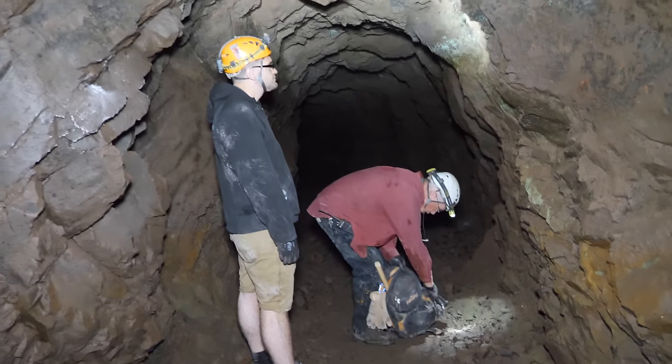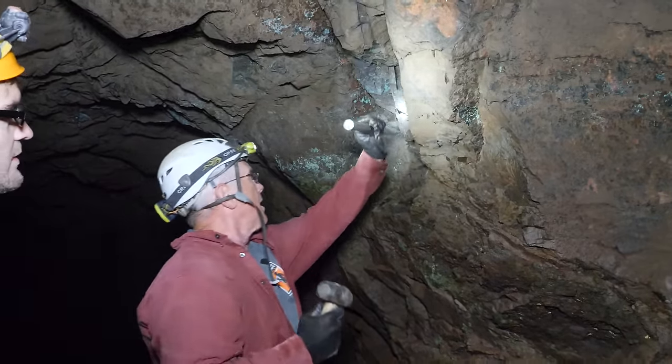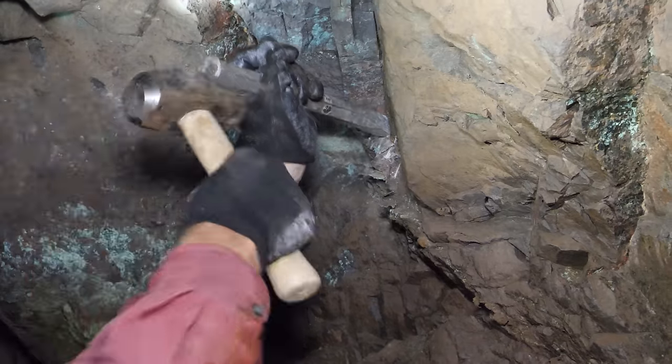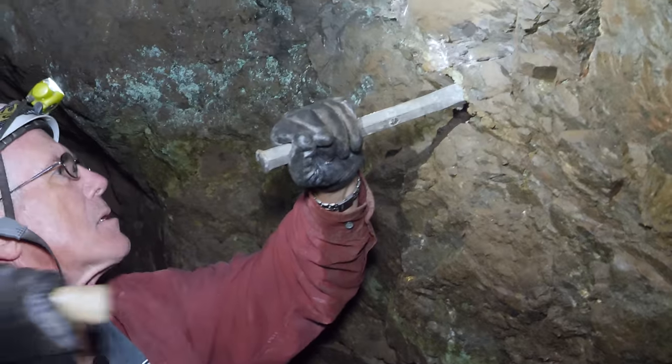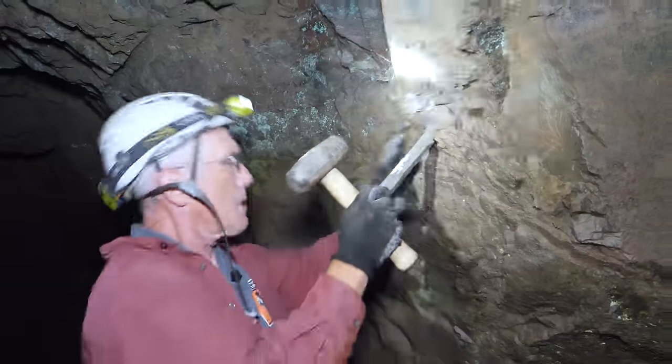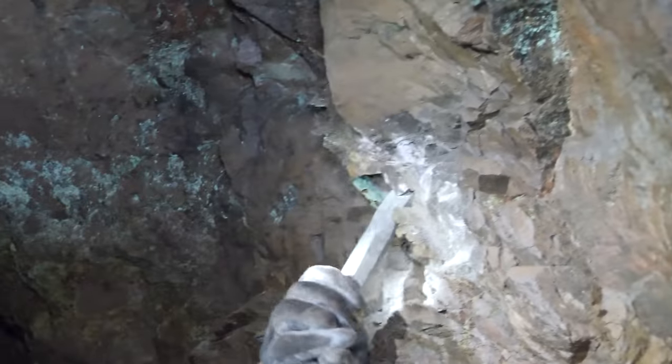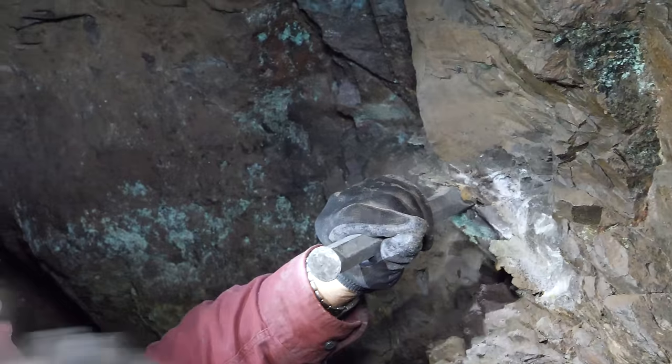Just see if we have any luck breaking rock loose around it. But there's a little piece. I'm hoping there's a big mass of it in there. But you can see how the prehistorics could have exploited thin fissure copper like this and got enough out to work. Copper, when it oxidizes, turns green, like the Statue of Liberty.